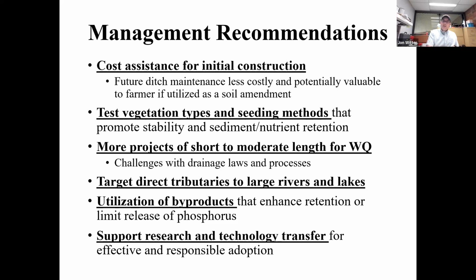I actually think we need to look at utilization of byproducts. Can we amend the ditch soils with some sort of benign byproduct to help increase the retention rates and decrease the mineralization rates until they can be harvested and moved? And Nick Bosta at Ohio State is doing some of that work, and we're working with them.